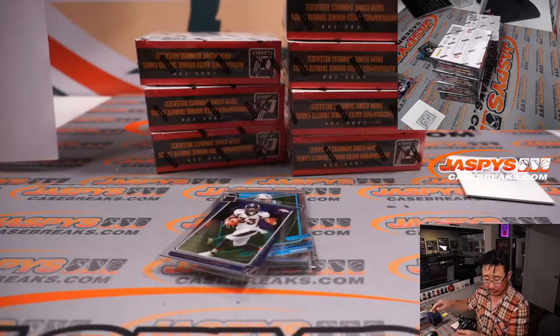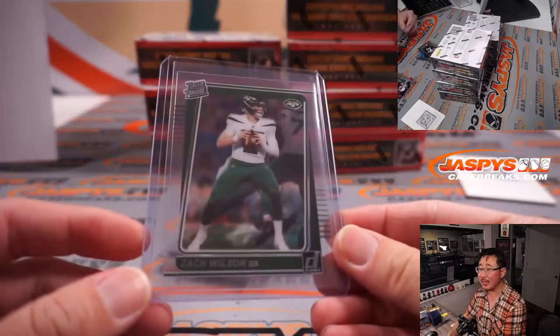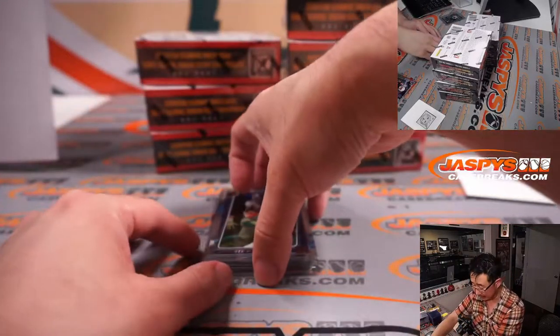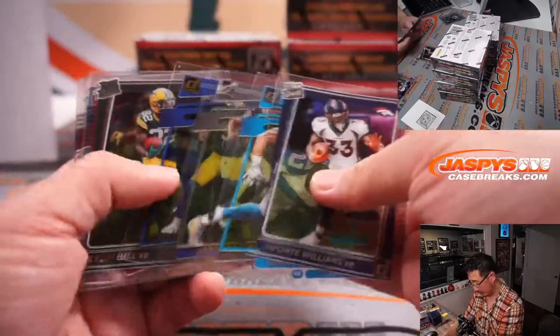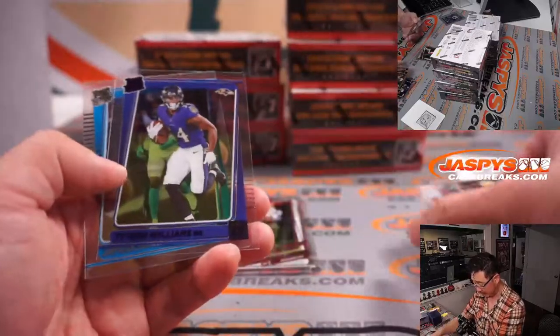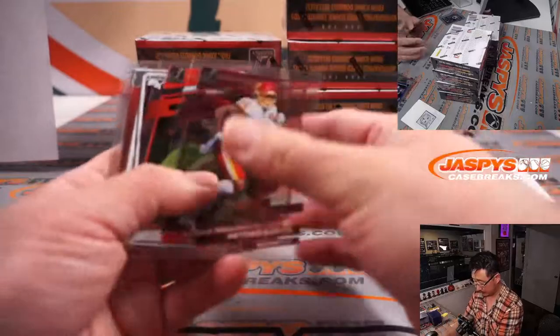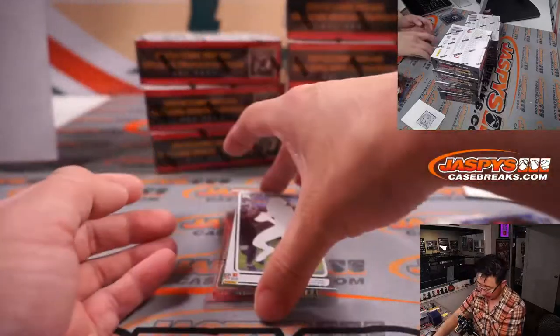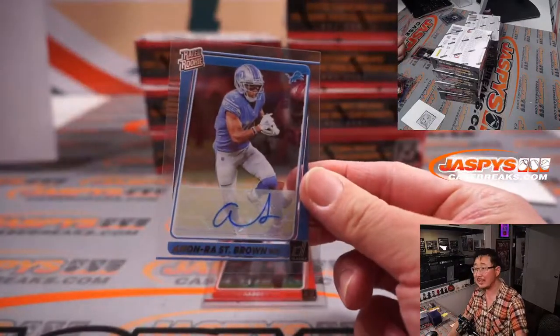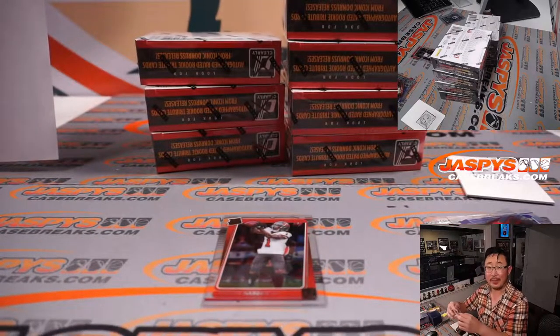There's Zach Wilson for the Jets, Adam. We did see the downtown Zach Wilson in the first half. Someone was mentioning that those are one per case, so unless we get lucky and see more. There's a Monroe St. Brown, 1 autograph per box. That's going to go to the Lions. That'll be Jeffrey in Detroit.